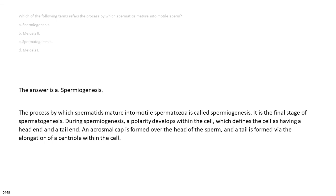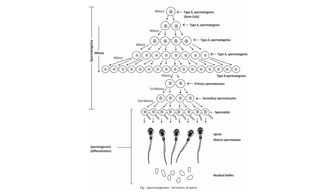The answer is A. Spermiogenesis. The process by which spermatids mature into motile spermatozoa is called spermiogenesis. It is the final stage of spermatogenesis. During spermiogenesis, a polarity develops within the cell, which defines the cell as having a head end and a tail end. An acrosomal cap is formed over the head of the sperm, and a tail is formed via the elongation of a centriole within the cell.